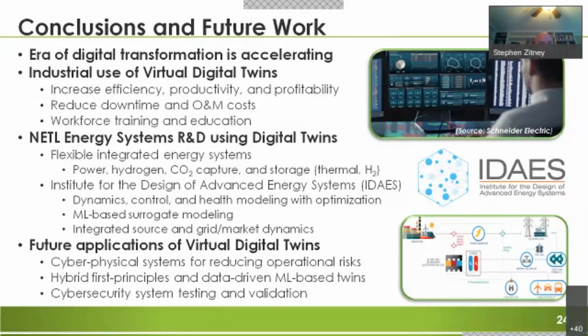Another area of active research is the development of hybrid digital twins, so combining first principles and data-driven, machine learning-based twins. And actually in the literature, in reviewing this, a lot of the work in this area early on was in the subsurface, with a couple of the leading companies there working on hybrid digital twins.